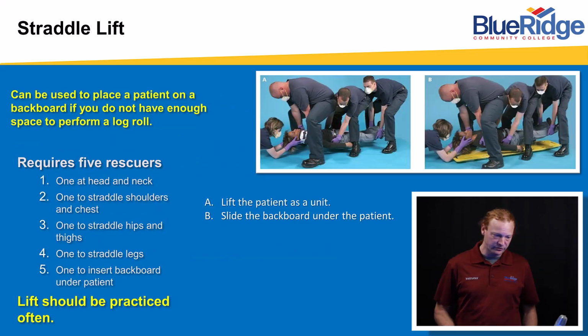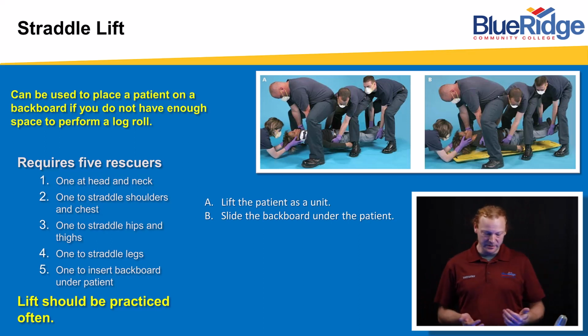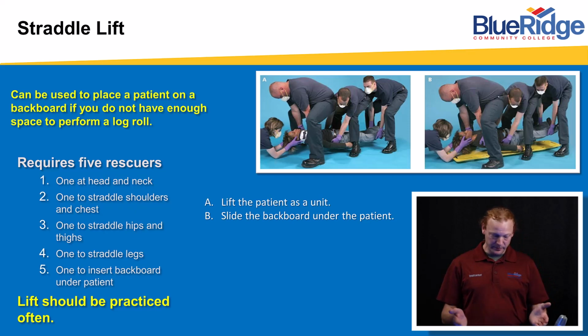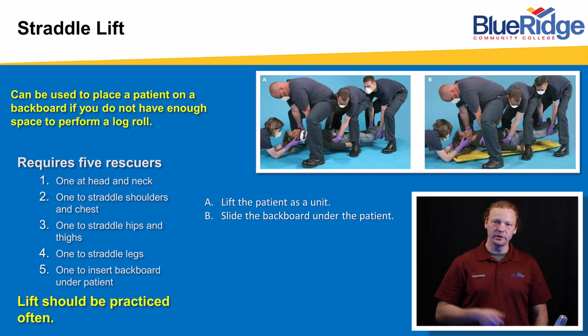Here's an example of a straddle lift carry. This is very useful in tight places where you can't get beside the patient. However many rescuers you have, there's 3 in this picture, would straddle over the patient and lift the patient straight up, while another rescuer will slide the backboard up underneath the patient. And then if you're going the method of strapping the patient down to the backboard for a little bit longer of a carry, you would follow that procedure. If you're just moving a very short distance, then you would just lift the backboard and move them.